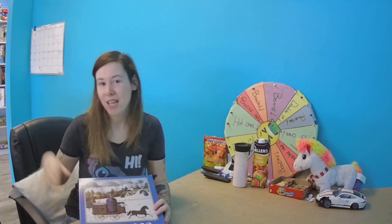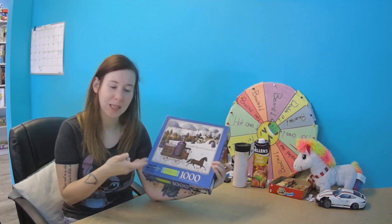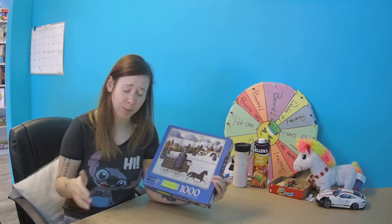Alrighty. Hey, you guys. Welcome back. Today, I have something from back in the day with the thrift store puzzle hauls, one of the Charles Wysocki ones. I always get so excited when I find these puzzles. I like collecting the puzzles with his art style. I have many at this point, and they've always been my favorite.